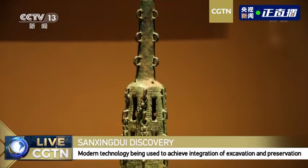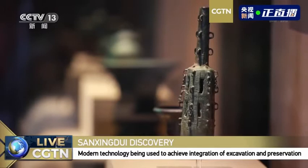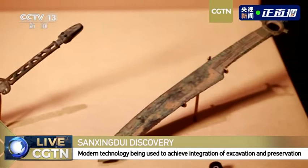This is actually a pure feature from the Yinxu culture. This is called Wunao. There are a lot of rings decorated on both sides, and these were musical instruments. And this one is also a knife, or for army usage.